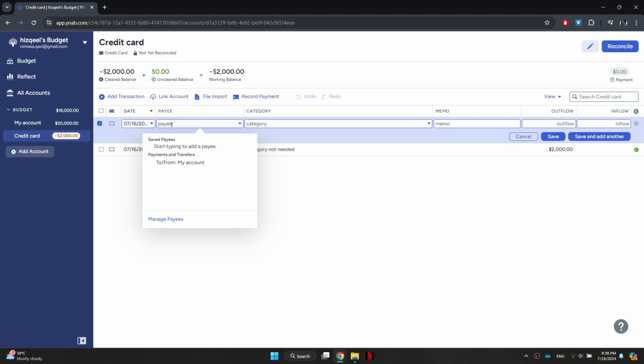So my credit card is not extra money. It's simply a way of spending money that I already had planned to spend. It was in my spending plan. I could afford it, and I actually wanted the thing in the first place. So let me just show you how this works.